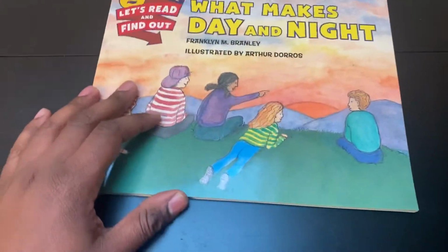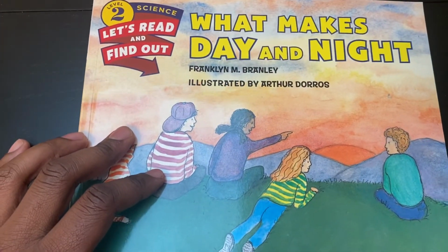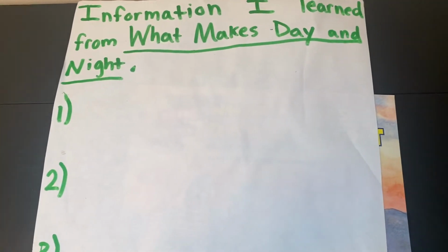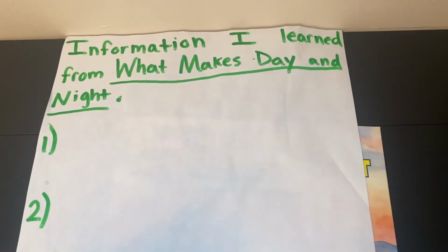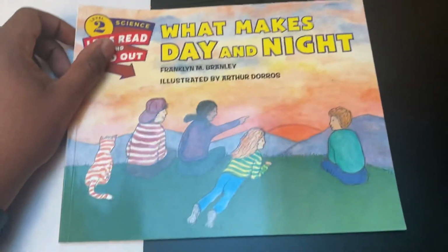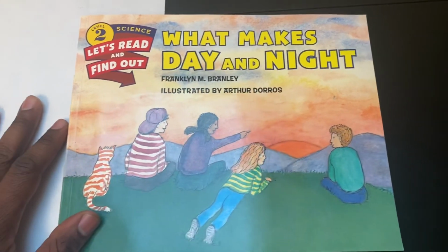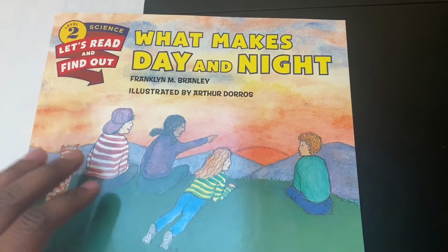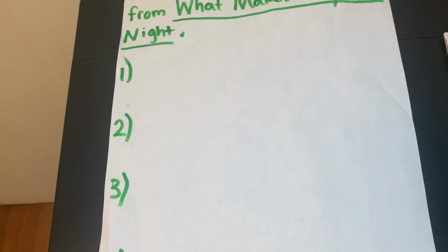Now I want you to think about all the real pieces of information that we learned reading What Makes Day and Night. And then I want you to set up a paper similar to this. All right. And at the top of my paper, I have information I learned from What Makes Day and Night. And then I have 5 sections right here. All right. So we all know that good readers will sometimes have to go back and reread to notice new things that they might not have noticed the first time they read, right? So if you want, you can always go back and rewatch the video and read along with me the book, all right, to help you find your information.